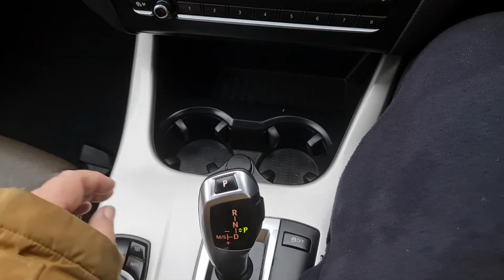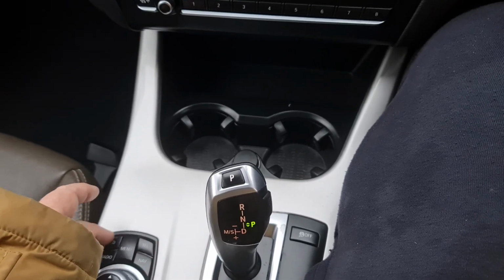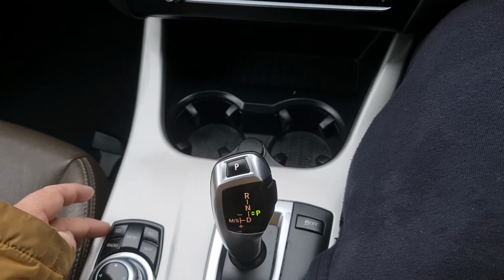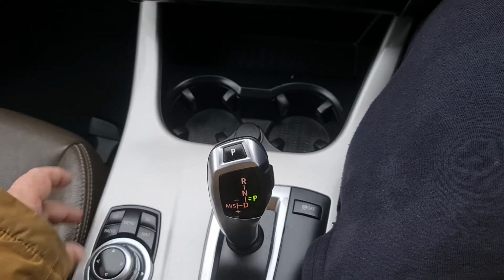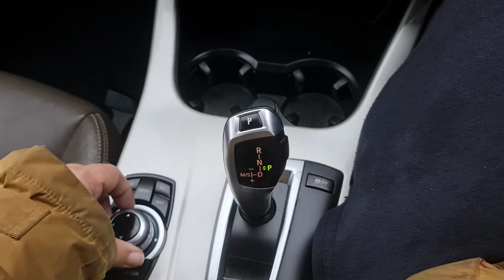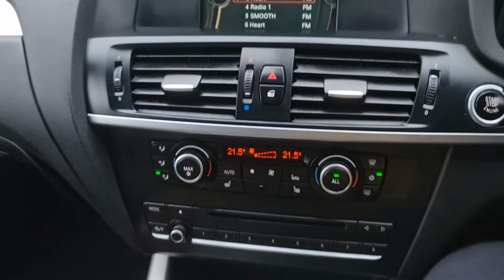This particular car, it's not got the navigation, the switch is there for it, but it has got the telephone system on it, as well as, you know, decent stereo system, CD player, and it's got the iDrive system, which is very, very easy to navigate. I actually quite like these iDrive systems. They're quite intuitive and easy to use when you're on the move.